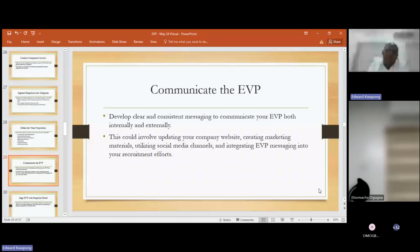Now you have come up with the employee value proposition, singular, or employee value propositions for different categories of staff. You want to communicate your employee value proposition to your existing workers and to would-be workers and to the world at large. So you need to develop clear and consistent messaging to communicate your employee value proposition, both internally and externally. This may call for you updating your company website, creating marketing materials, utilizing social media channels, digital marketing, integrating your employee value proposition into your recruitment efforts. Tell them as they come for the various selection processes and ultimately interviews, communicate your employee value proposition to them.